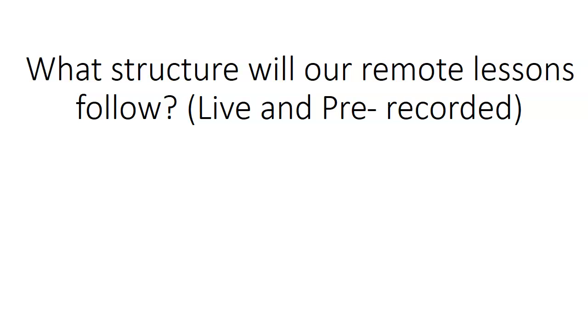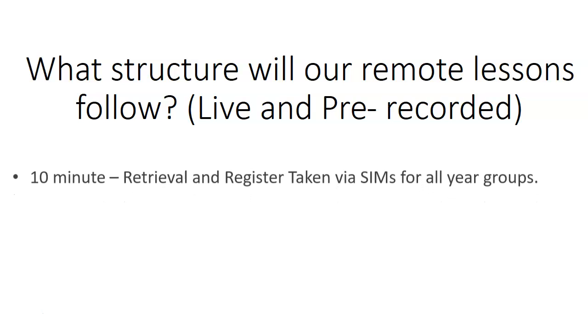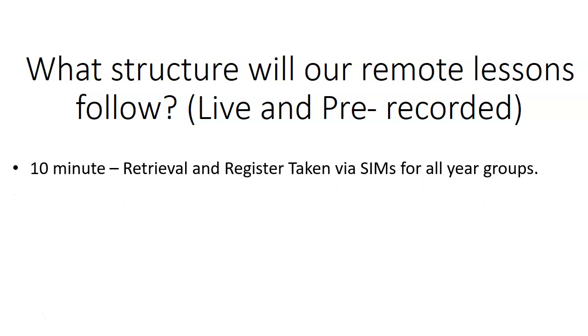What is the structure of our remote lessons? Whether they're live for Year 11s or pre-recorded for Year 10, 9, 8 and 7, the structure will remain the same. We are adopting a 3-stage lesson. Every lesson will begin with a retrieval task. This will be a self-marked quiz set via Google Classroom. The students will complete it within the first 10 minutes of the lesson. We will take the evidence of the quiz completed to take the register.